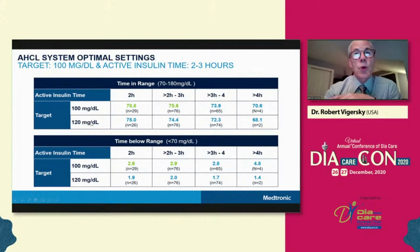And the same is true in terms of adjusting the active insulin time, even if you set it at a higher set point, 120. But this is the target that we're aiming for at 80% or greater. It almost reaches that, and it does so at settings that are 2 hours and 100 milligrams per deciliter.